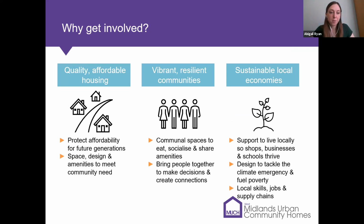Why get involved? Community-led housing is really about people imagining the places that they really want to live and creating those aspirational homes and neighbourhoods for themselves. So it's about the houses, obviously, but the result is about much more than the homes themselves as well. It's about vibrant and resilient communities. And we know that we need that now more than ever after the year we've had.